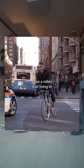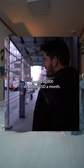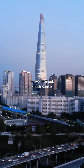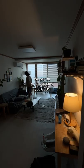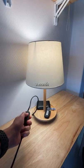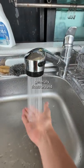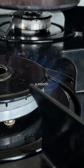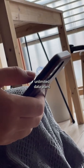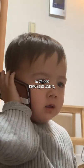I saw a video that living in New York costs around $2,000 to $5,000 a month. Guess how much it costs to live in Seoul, South Korea? We rent a 3-bedroom apartment for 800,000 Korean won a month. We pay 30 to 50,000 Korean won a month for electricity. Our water bill generally floats around 27,000 Korean won. Our gas bill for the house runs us about 50,000 Korean won a month. We have 2 unlimited data plans that come out to 75,000 Korean won.